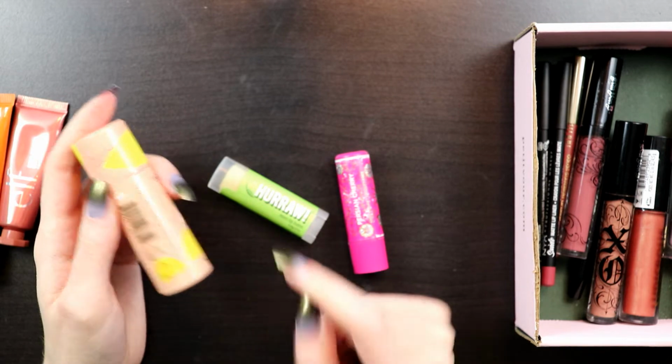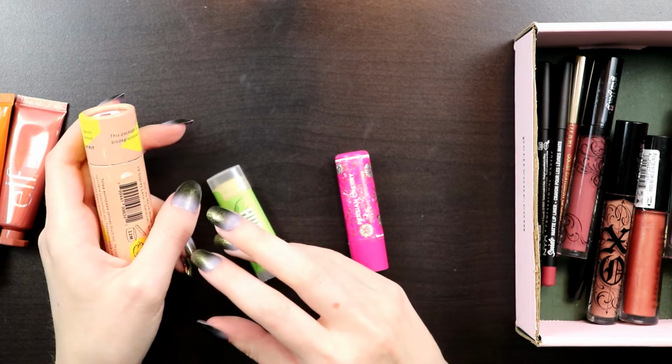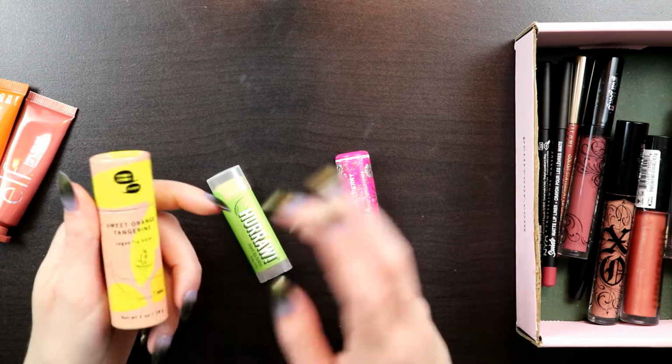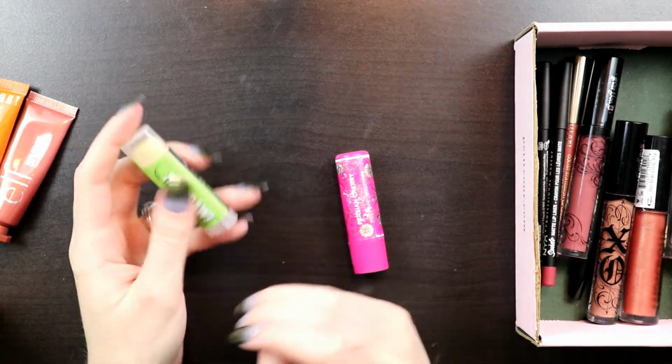The only thing is this one and the Hurraw one don't stay on my lips for very long, so I can't use them at night. I need something like these, the e.l.f. or the Milani one, at night, just because by the time I wake up in the morning, these are totally gone. But I'll definitely keep the Meow Meow Tweet one, and then I'll also keep this Hurraw just because I do like it.